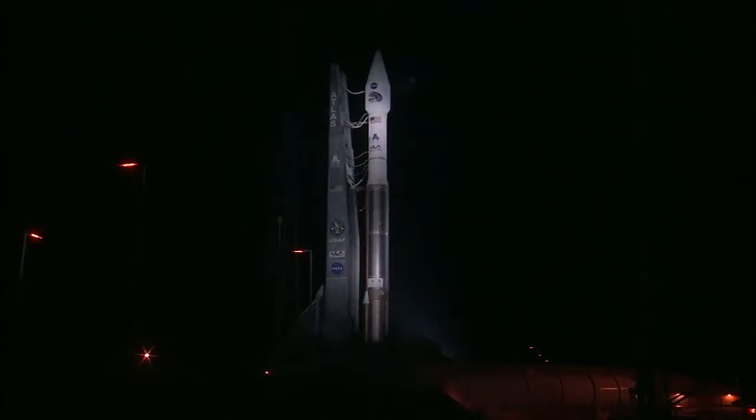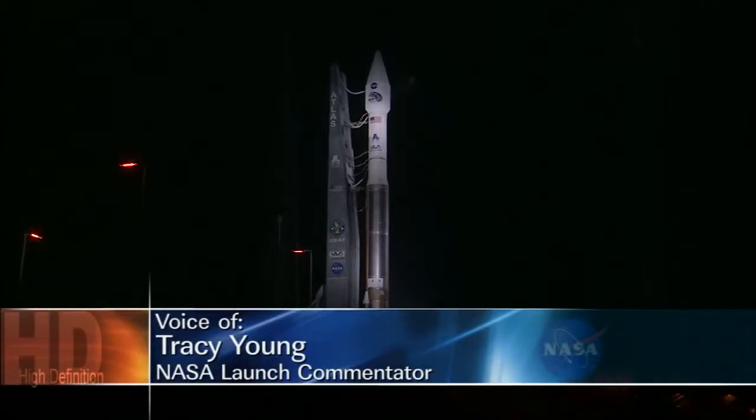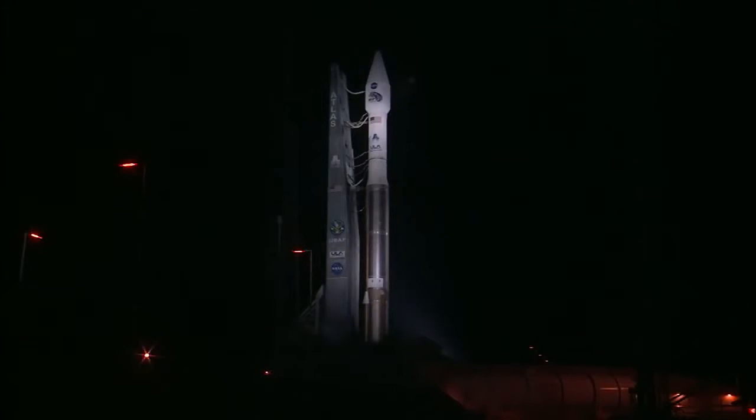From the Atlas Spaceflight Operations Center at Cape Canaveral Air Force Station, this is Atlas Launch Control at T-minus 2 hours and holding. The countdown for this morning's launch attempt of an Atlas V rocket is proceeding as planned. Weather is favorable with a 70% chance of acceptable conditions at launch time. The temperature is expected to be 78 degrees and visibility will be about 7 miles.